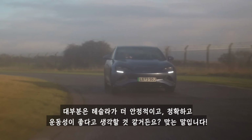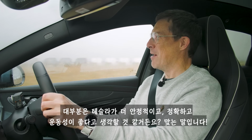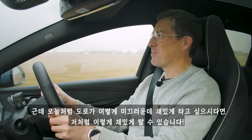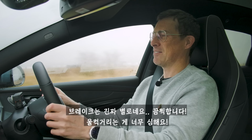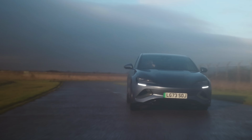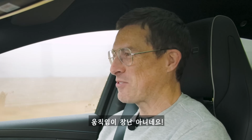Yeah, I think for most drivers, they're going to feel that the Tesla is the more sorted, stable and precise and better handling car. And really it is. This is just a bit looser. But when it's slippery like this, and you want to just hoon about, it's surprisingly good fun, just how loose it is. Brakes, I still can't get on with the brakes. They're just awful. So grabby. Look, wait. See, the stability killed me there. It's quite mobile.